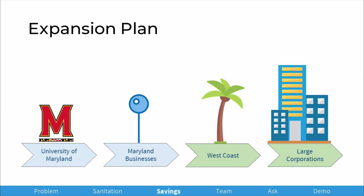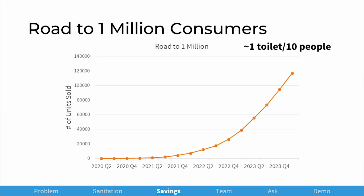Our next step will be to leverage our advisors' connections in facilities management in California to expand to the West Coast, where water prices are almost 3 times higher and the need for our product is the greatest. Finally, we target large corporations to help eliminate the $6 billion of phantom flush water waste every year. With this plan, we look to sell over 100,000 units by the end of 2023.